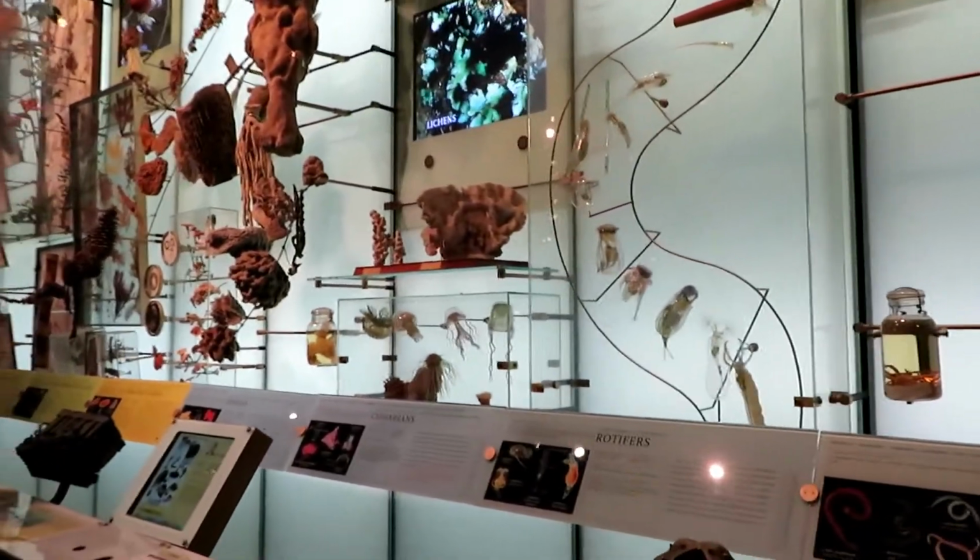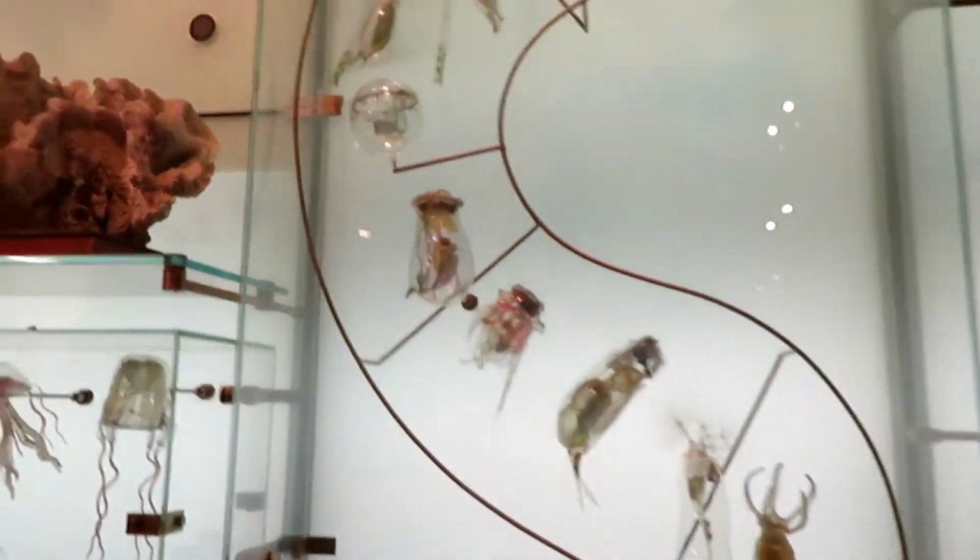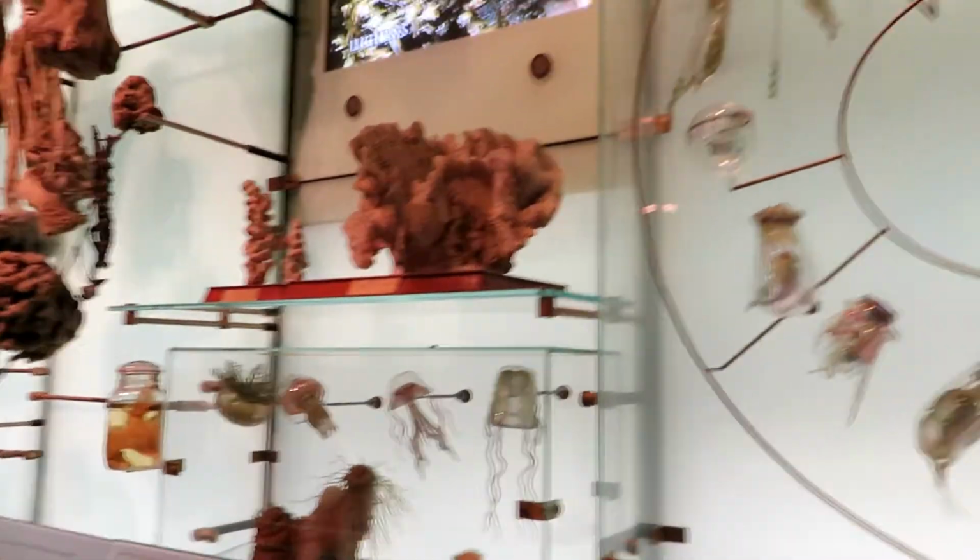This place is actually nice. All kinds of different jellyfish.